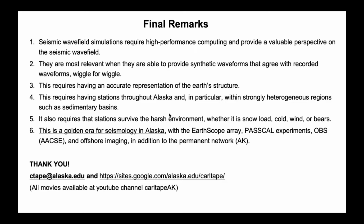Great. Those were the only 2 questions that we had, but I wanted to ask one, just because you've been talking a lot about how this is the golden era for seismology, and you know, with Earthscope sort of wrapping up and different things happening, what do you think is next?